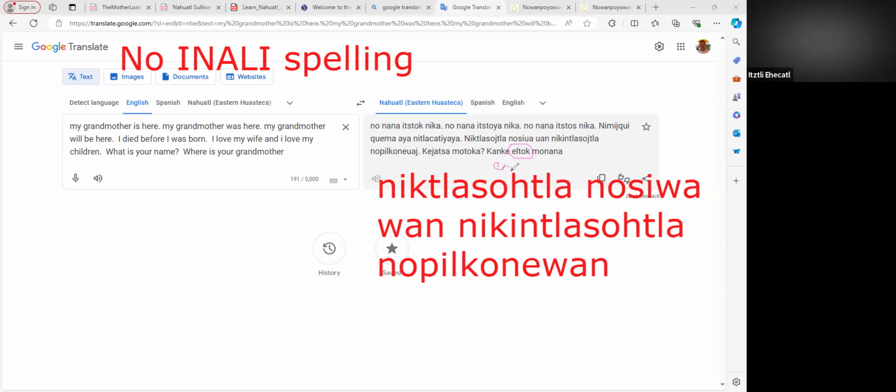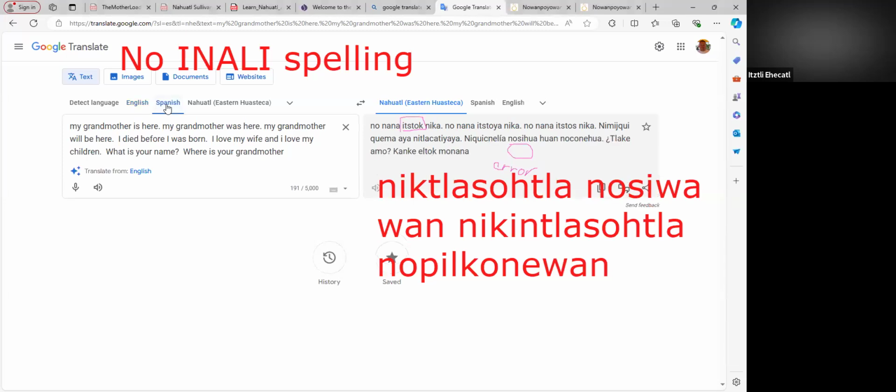I told you that I think the machine had fixed the error. But I don't think so. It did it correctly here. And then it did it incorrectly here. There is some speculation that maybe Spanish would be more accurate. Let's see if that's true. ¿Dónde está tu abuela? No, it's still wrong. Some people think that it's translating from Huasteca directly to Spanish. But here, I don't see that.